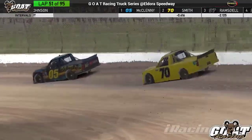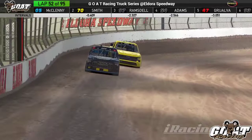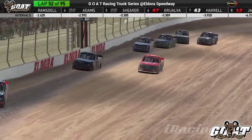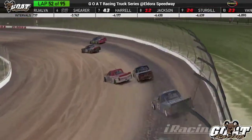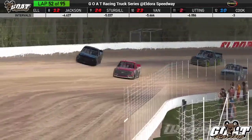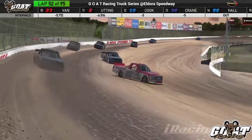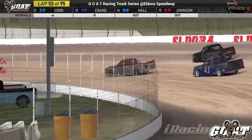Gabe McClenny in the 05 trying to hold Aaron Smith back as far as he can. Knows he is going to look for an opening on him. Every driver right now just crisscrossed and applesauced a little. Here comes Gravala. Oh, he's going for broke again, but Shearer trying to make him use that little spot up. Both guys absolutely fighting for a position as there's a problem on the track.